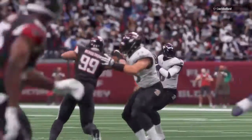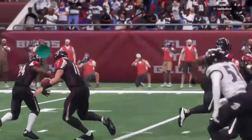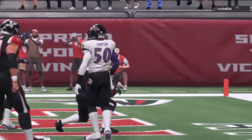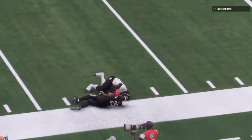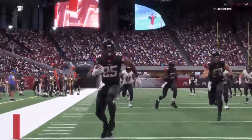So for the Ravens, they continue to roll as the win gets them to 12-2 on the year. And they will head home next week to take on the Pittsburgh Steelers. Meanwhile, for the Falcons, they'll drop to 10-4 on the year. And they'll be back home next week as they're set to take on the Carolina Panthers.